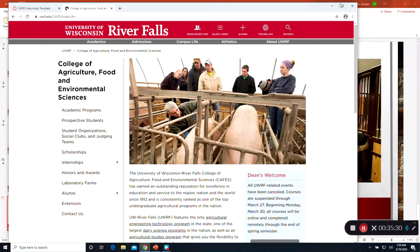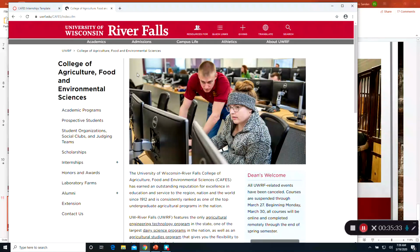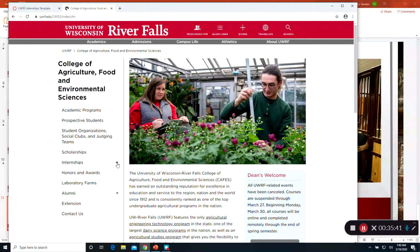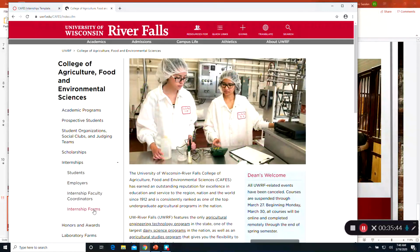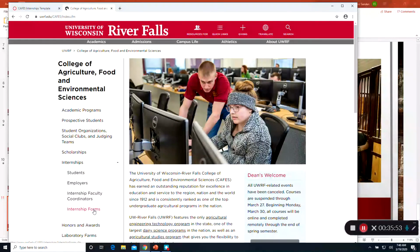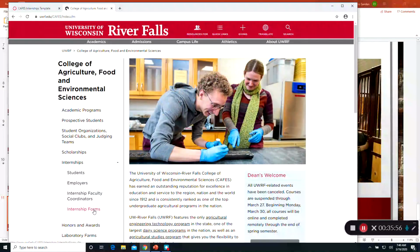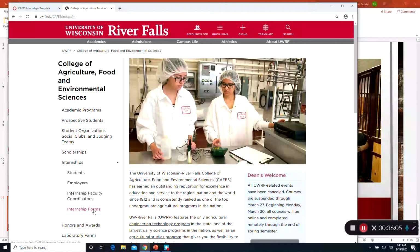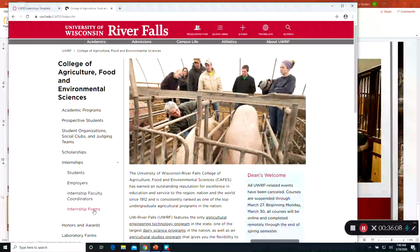So I went to the CAFES homepage, College of Ag, Food and Environmental Science, and over here in the left-hand toolbar, you'll see where it says internships. The internships area also has a drop-down menu. Go ahead and expand that menu, and you'll see internship forms at the bottom. So place number one for the forms is the internship office. Jolene can give you hard copies. She will give you a folder that has all these forms along with self-addressed stamped envelopes. The second place is right here where it says internship forms at the bottom of this on the CAFES homepage.